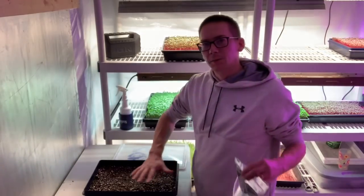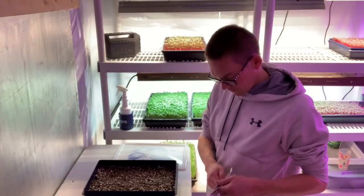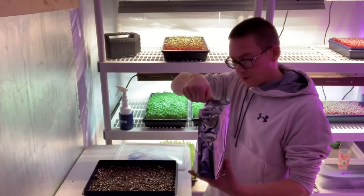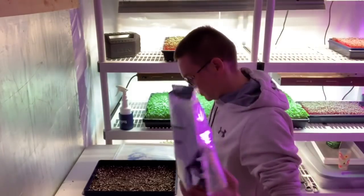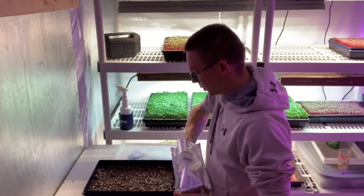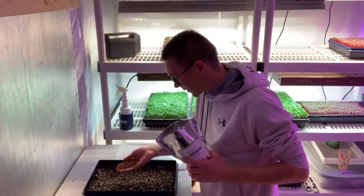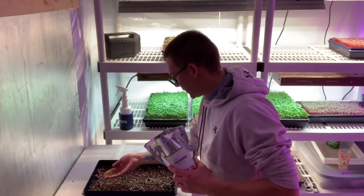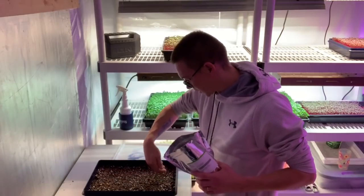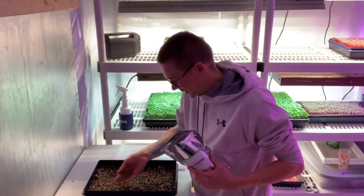I've already watered in my soil pretty good. It's pretty good and damp. Got my bull's blood beets, and I'm going to sprinkle these on by hand. I know you guys would probably really rather I weighed them for you so you know what I'm doing, but I'll bring the camera in closer as I'm done and show you just how much I put on.